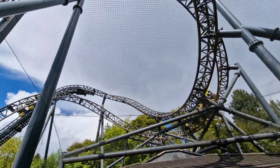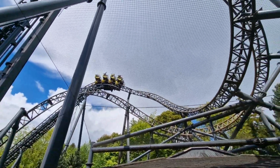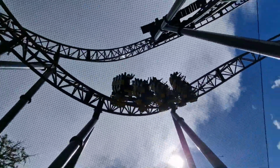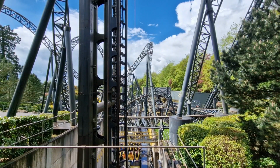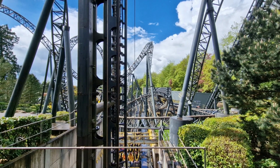There's the Smiler going down there, interacting with another train. I'm not going to discuss the Smiler crash here, which was subject to a little bit of controversy a few years ago due to a terrible crash. If you want to find out more about the accident that occurred there, you can Google it and have a look.